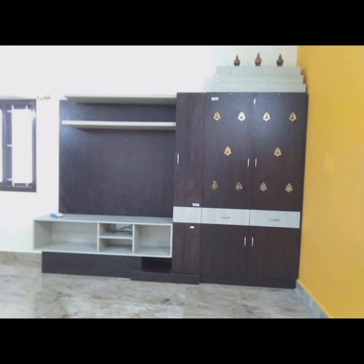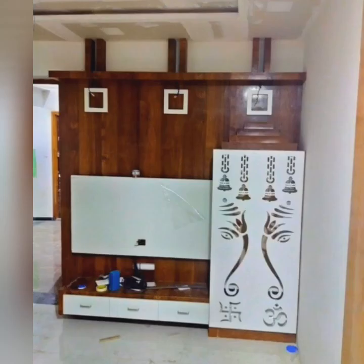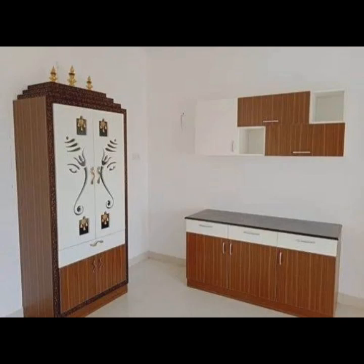The pristine white gives the TV unit a Mandir vibe. The minimal design still ensures the utility of the storage shelves. The wood paneling is another interesting detail for the simple design. For this setup to look its best, declutter the living room by using multifunctional furniture and save floor space.